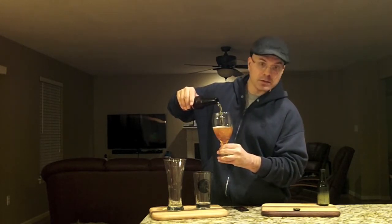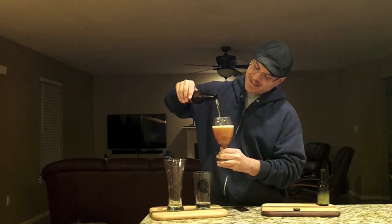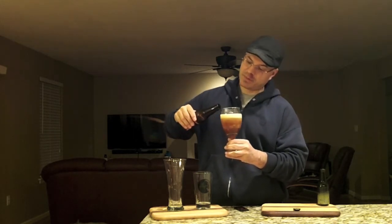Oh, it looks like a pumpkin beer. You know, it's not easy to drink more pumpkin beer. Johnny and I reviewed so many pumpkin beers this year. To drink another pumpkin beer is not easy. The last one I did, I think, was the Fear, and that one was pretty good. But anyways, not to digress too much.